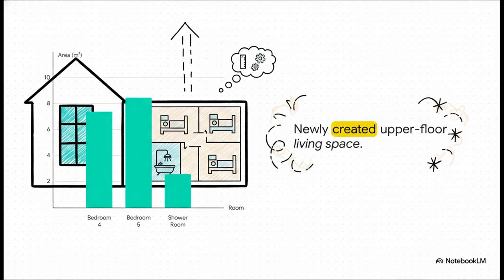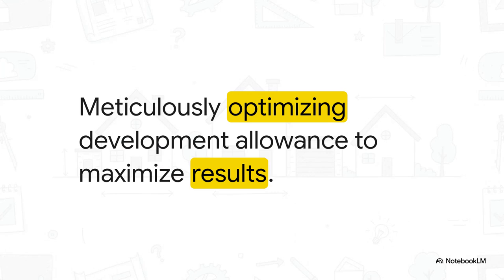It really all comes back to what we can just call the 3.5-meter rule. By meticulously optimizing that permitted development allowance, pushing the rear out by exactly 3.5 meters, and expanding the side by exactly 3.5 meters to stay right under that half-width threshold, this massive spatial upgrade actually became a reality. It goes to show that local planning policies aren't just frustrating red tape designed to restrict you, they are a structural framework. And if you take the time to truly understand that framework, you can absolutely maximize your results.